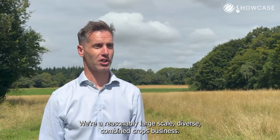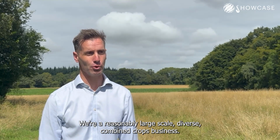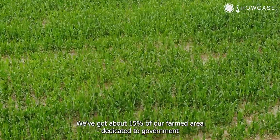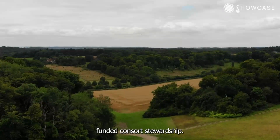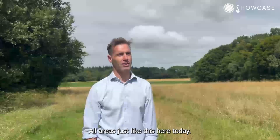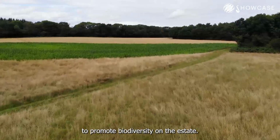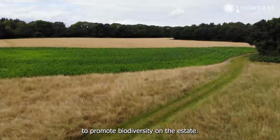We're a reasonably large-scale, diverse, combinable crops business. We've got about 15% of our farmed area dedicated to government-funded countryside stewardship, or areas just like this here today that are just natural, that we're trying to manage in the right way to promote biodiversity on the estate.